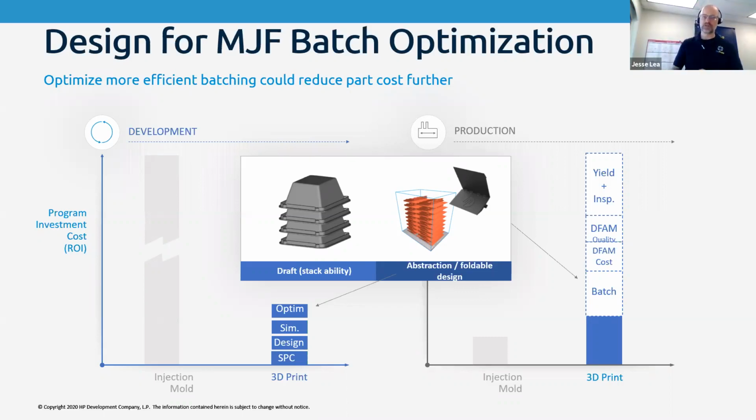So some good examples of things. I mean, look at all that cost you can save by being more efficient is the idea of this series of slides.